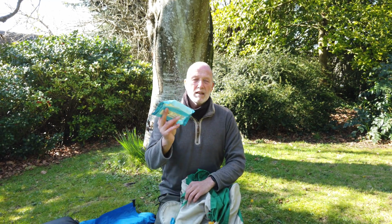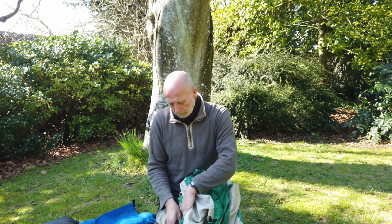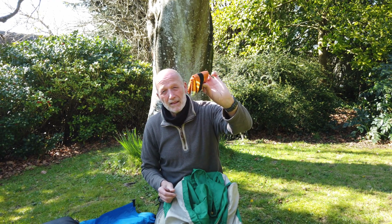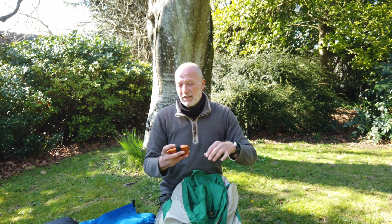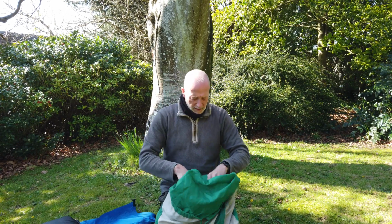So these are biodegradable wipes for that. Oh, I also find an emergency blanket. I always take one of these with me as well, just in case. These are the things you see marathon runners wearing at the end of a race. It's an emergency thing, and also if it's really cold, you can lay it on the floor as well. Acts as an extra thermal insulation for your sleep system. So that's that. Leave no trace and all of that.